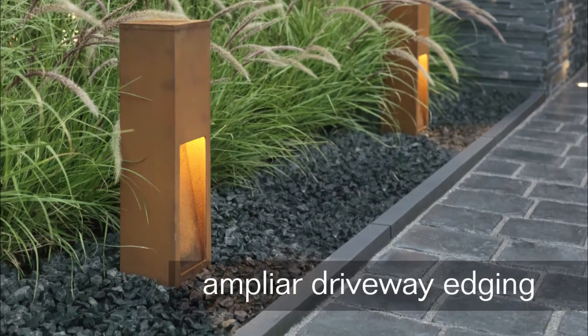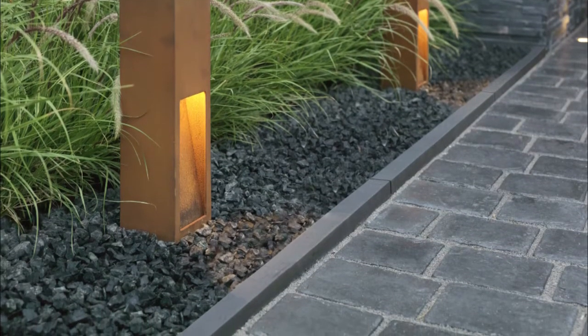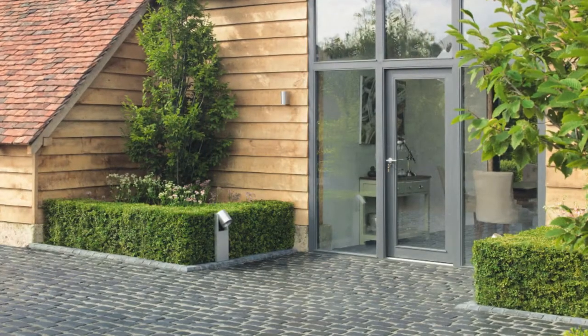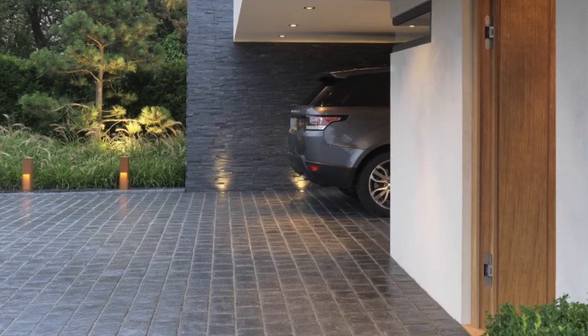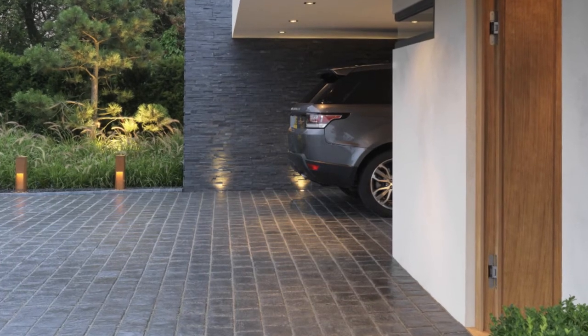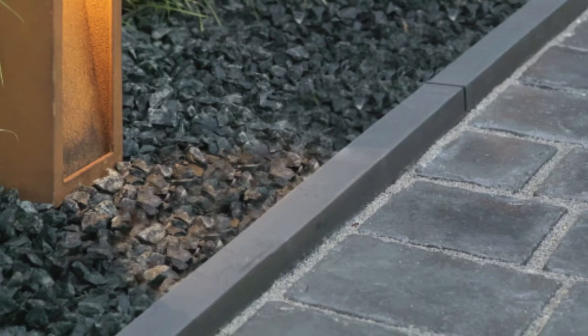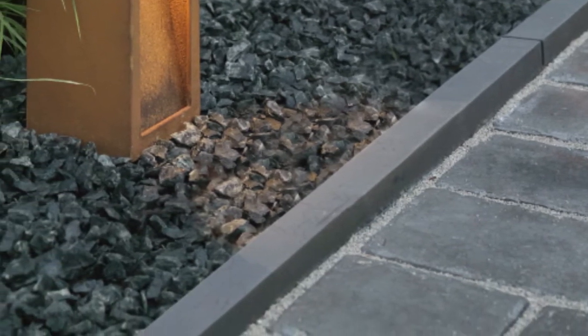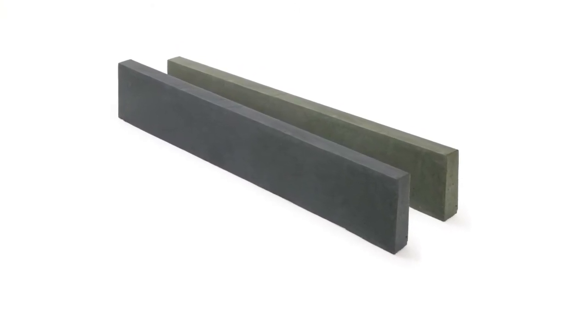Amplia driveway edging is a unique 915mm long driveway edging which directly complements both Millstone sets and Templeton sets, but can successfully accompany any of the Stonemarket driveway collection. The extended edging has a riven natural stone texture to provide a distinctive finishing touch, and is available in both Templeton sets colours, Vienna and Arezzo.